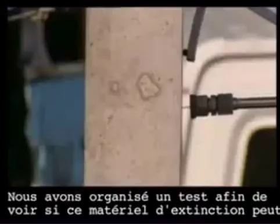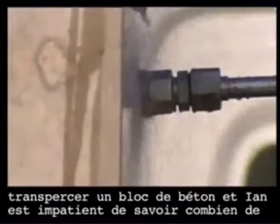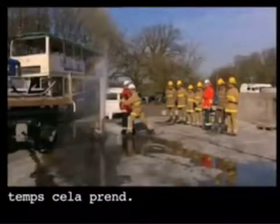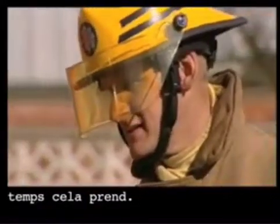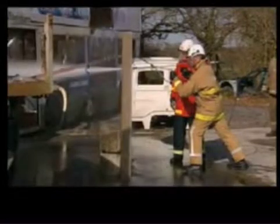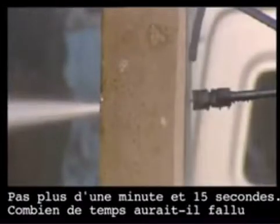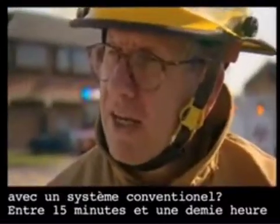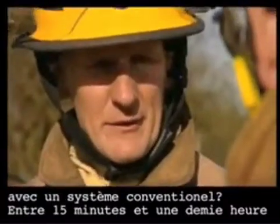We've set up a test to see whether the extinguisher will be able to cut through a solid block of concrete, and Ian's keen to see just how long it will take. Hey, they're through. That is fantastic. How long did it take? Superb, a minute and a quarter at most. What would it take you conventionally? Traditionally 15 minutes, half an hour using some other form of tool.